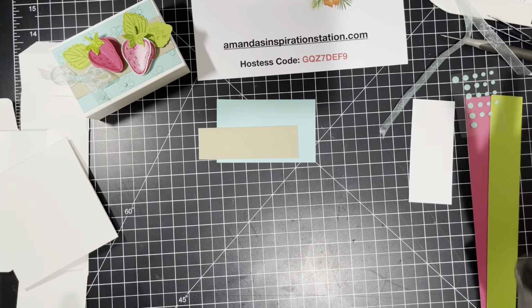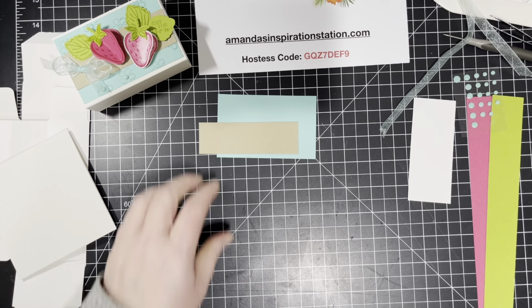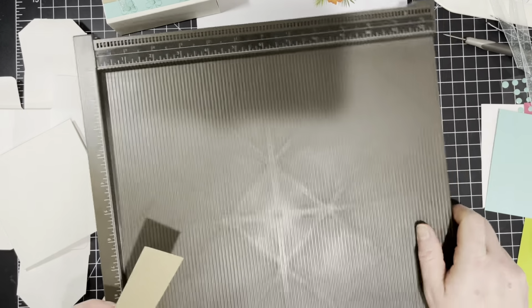So let's go ahead and get started. I am going to grab my Simple Score Tool because, believe it or not, we are still going to use that today, but not on anything that you think we're going to do. So let's start with this piece of crumb cake here because this is what we're going to need the Simple Score Tool for.